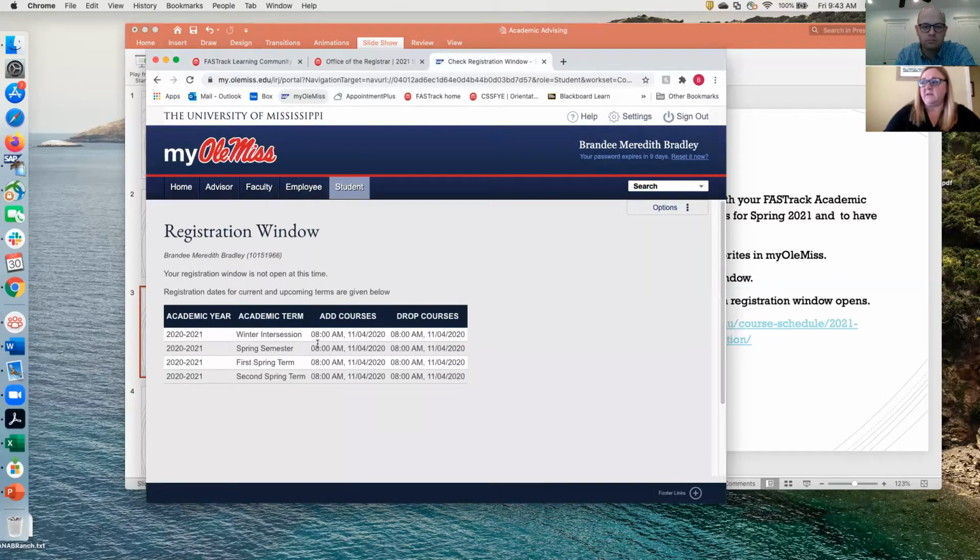And this is my registration window. Mine is the 4th because I'm in grad school, or would be in grad school. So this is how for spring semester or winter intersession, the first spring and second spring typically don't register for those. Those are broken in half. And what you'll want is the spring semester. And Jackie, I'm sorry, Brandee, I apologize. So that's saying when your window opens.